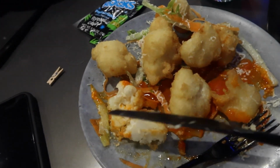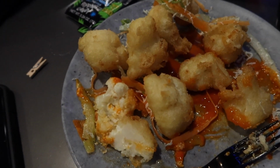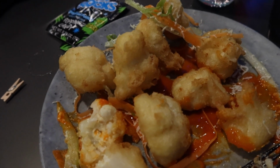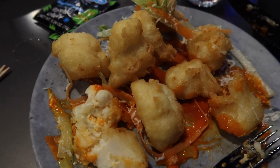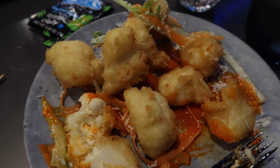All right, so as you can see, as I said earlier, a lot of the hot sauce is on the bottom, which is really unfortunate because I feel like the bottom pieces have just too much hot sauce and the ones on top don't have any hot sauce. So I would recommend moving things around, getting the hot sauce on the other ones. I just feel like the sauce is either too overwhelming because it's all on the bottom, or you don't get enough. So I think that's really going to make my review go down.